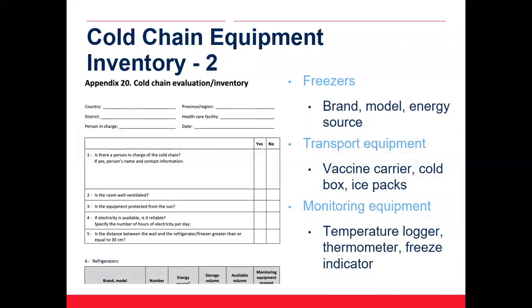Here's another cold chain inventory format used by MSF, Médecins Sans Frontières. In addition to what you see in the screenshot, there are sections on the freezers, the brand and the model and so forth, the transport equipment that your system uses in your cold chain, vaccine carriers, cold boxes, ice packs, etc., and the different monitoring equipment that you might use, such as temperature loggers, thermometers, freeze indicators, and so on.